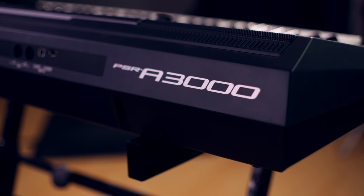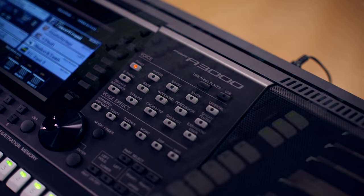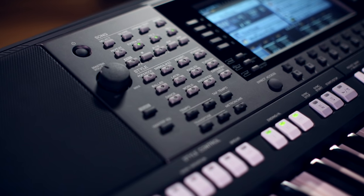So that's the PSR-A3000 Arranger Workstation. It has expressive voices, amazing styles, expandability, functionality, and it is the complete and ultimate instrument for a live performer.